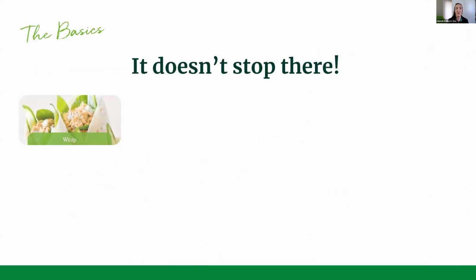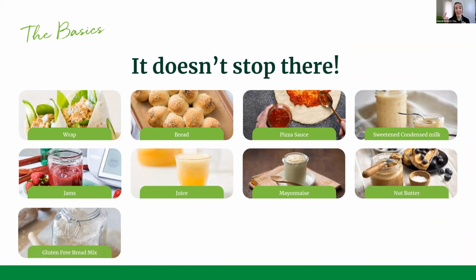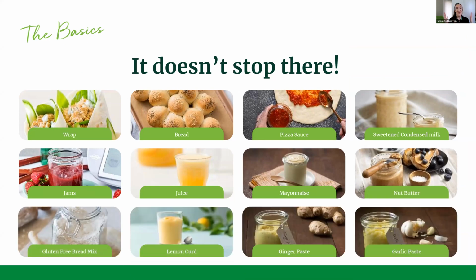There are so many staples you can make. You've got mayonnaise, it's just oil, egg, mustard, and a bit of salt and pepper. You've got those things, and it takes your Thermomix just 2 minutes to make. I think sometimes we fear that it's going to take time to make these things, but in reality, a lot of them are very quick. Condensed milk, you can see there, is just butter, powdered milk and sugar, and that's 4 minutes to do.